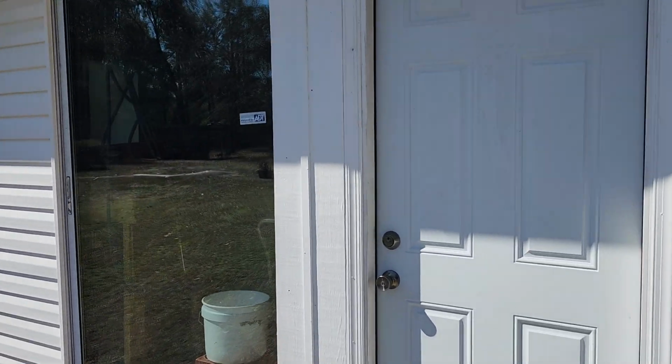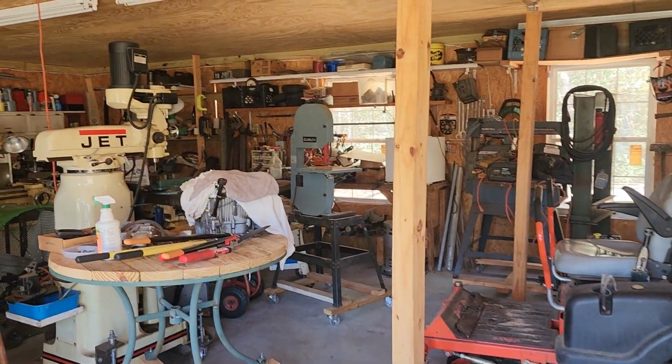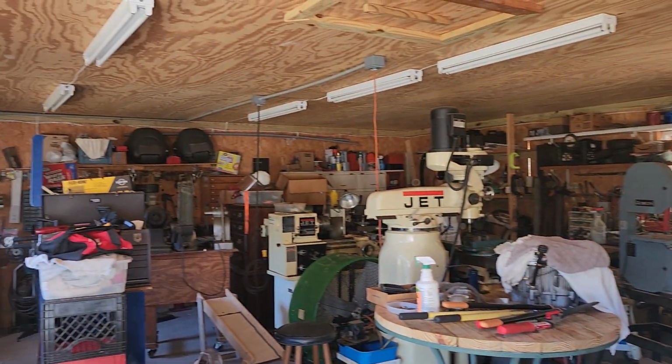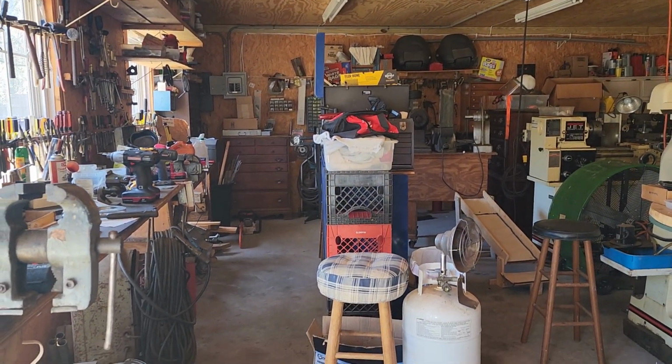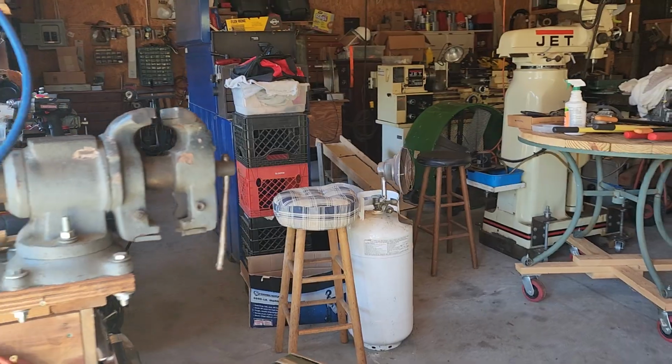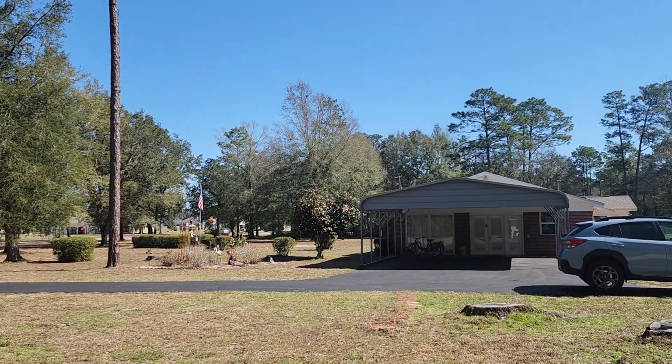and I'll give you a quick sneak peek inside just so you can see how much room you actually do have to work with in here. It is a concreted floor. You do have a garage door, so if you decide to use this for a boat or car storage or to keep it as a workshop, like the owners have here, that's also just such a good convenient option.